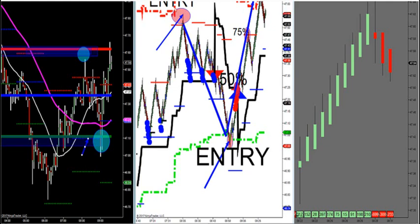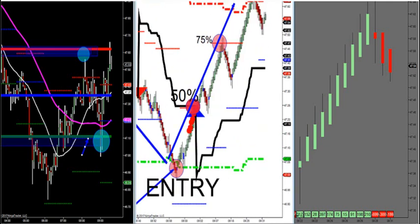So look at my first entry short pre-news. It went from HVA all the way to LVA. Now it just went from LVA all the way to HVA, okay? That's called a coast-to-coast trade. That's what we do. We try to take from market profile to market profile. This last one was over a $500 trade potential.